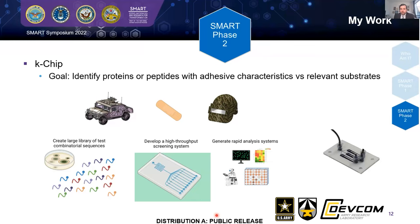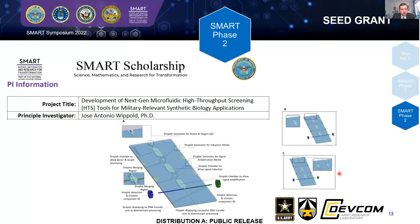So what we can do with this K-chip, which you can see a picture of the prototype that I have right now, is that this K-chip will help my colleagues screen a library that used to take 1 year. They can now do that in under 15 days. So that wraps up the brief high-level introduction to my technical work.